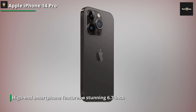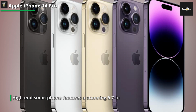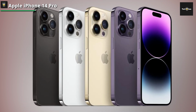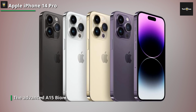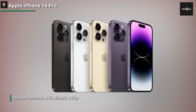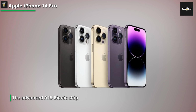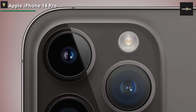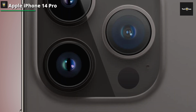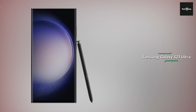and demanding apps. The iPhone 14 Pro excels in photography with its triple-lens camera system, which includes a wide, ultra-wide, and telephoto lens. This setup lets you capture professional quality photos and videos with enhanced low-light performance and optical zoom capabilities. Additionally, the device boasts a range of cutting-edge features like Face ID for secure authentication.